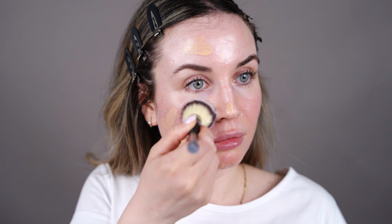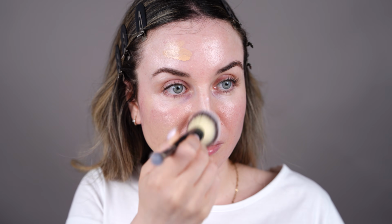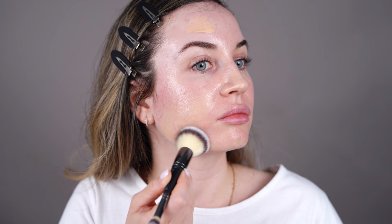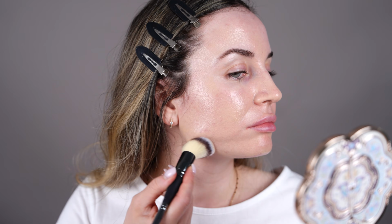This is super runny. Okay, the foundation looks kind of yellow. Okay, I feel like it blended into nothing. The formula is super lightweight. I'm afraid I might need another layer. So this is how my skin looks with and without this foundation on.